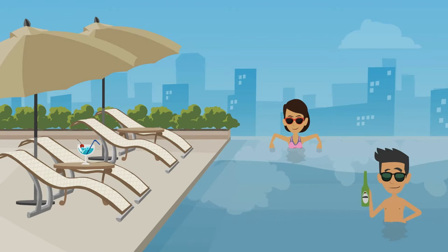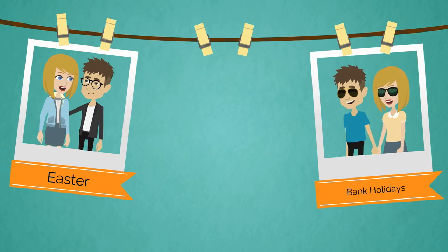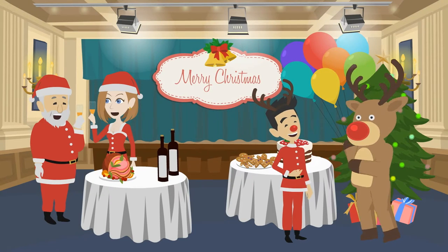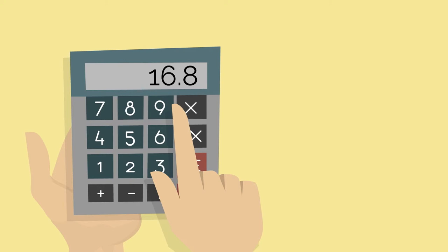Employees that work full-time must receive 28 days holiday per year. Public holidays can be included within this number. Holidays must be paid at the normal rate of pay. You can set the times that your employees take their leave, for example if you have a Christmas shutdown. Holidays are prorated for part-time workers.